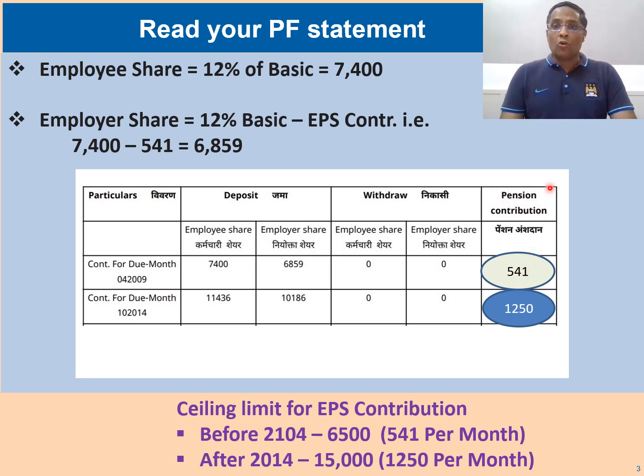Now this is the contribution that actually goes to pension, and this will give you the pension when you turn 58. This is 12% of your basic, in this case 7,400 rupees. This is employee contribution. The employer contribution should also be 7,400, but it is 7,400 minus the 541 that goes into pension. So the remaining goes to EPF, which is 6,859. Similarly, 11,436 was the October 2014 employee contribution, whereas employer contribution should be the same, but then 1250 rupees goes to EPS. So less that, 10,186 goes into the EPF bucket.